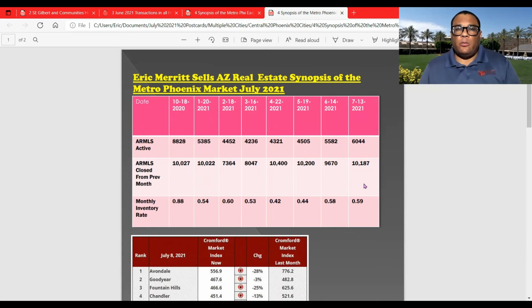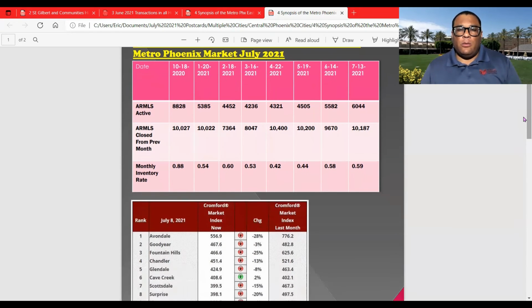We sold 10,187 last month in June. And because we sold a little bit more, 500 more units than we did the previous month, and our inventory did go up, our monthly supply rate is staying pretty much the same, 0.59 versus 0.58. But the inventory rate, I do expect to go up to a month's supply, maybe in about 3 to 4 months is what I'm predicting.